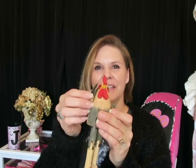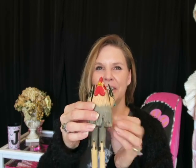And that one I actually have been keeping up in the main house. I've just never seen anything like that before. Even the wings move, so you can pose it all different ways. So my mom sent me that.